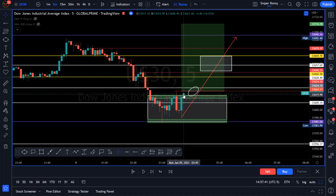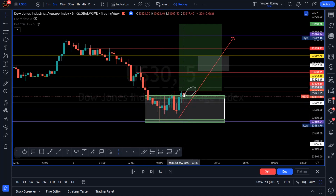So this is 3:45. This is a new 15-minute candle as well. You always want to pay attention to your new 15, 30-minute, and hourly candles as they bring volatility into the market. So I'm just going to play it back until 4 a.m. So we see it got rejected up here. We're not really breaking any new highs. We close with some volume above, but we're looking for more positive volume to stay above here.